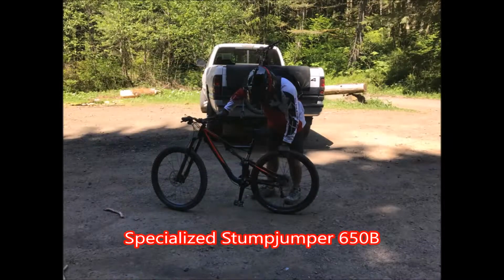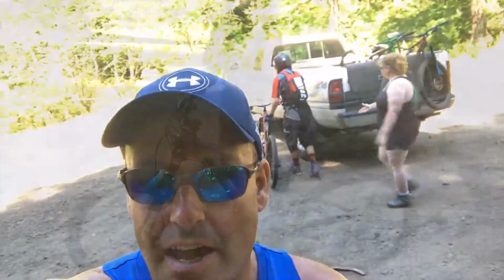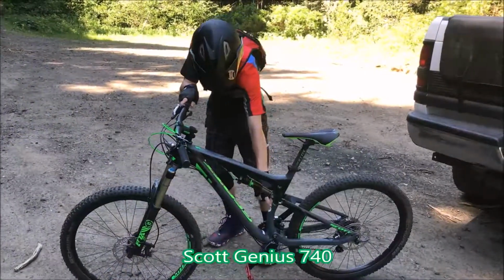Now, the bikes we're going to be taking: I have a Specialized Stumpjumper, and my son has a Scott Genius 740. So if you're going to get into the sport, you're going to need to buy a little bit better bikes than Walmart bikes. So just a heads up.